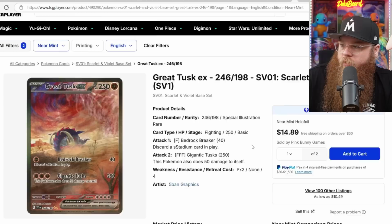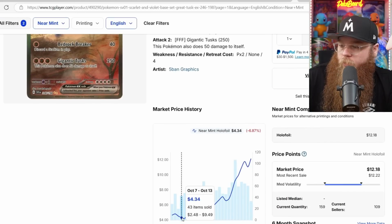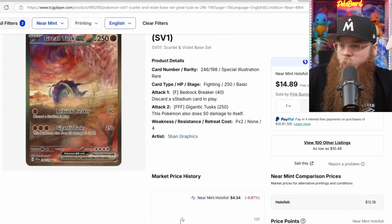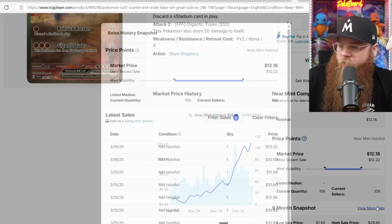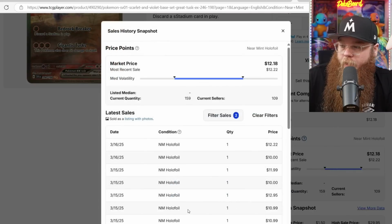Next, we have the Great Tusk EX from base set. This was basically the cheapest special illustration rare, one of the cheapest. Super cool card. Love the background and everything. Was $4 6 months ago. Now last sold 12, 10, 12, 10, 12.